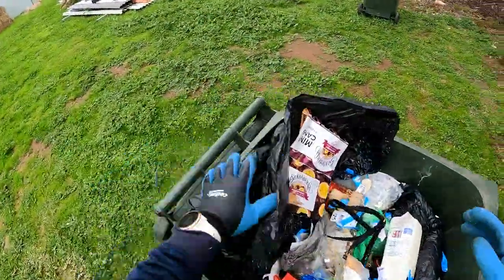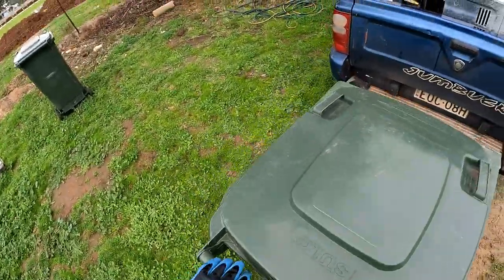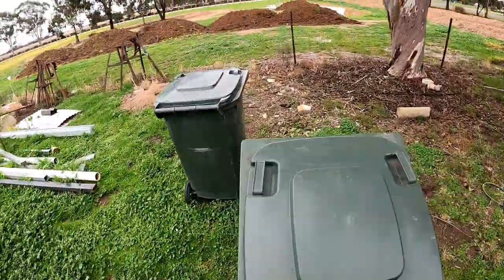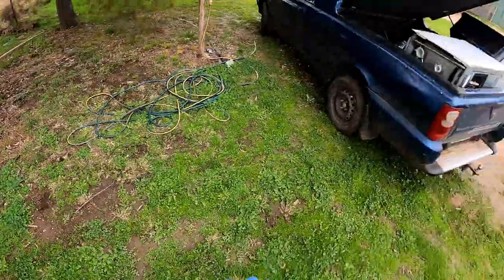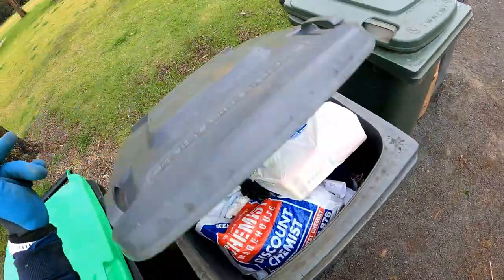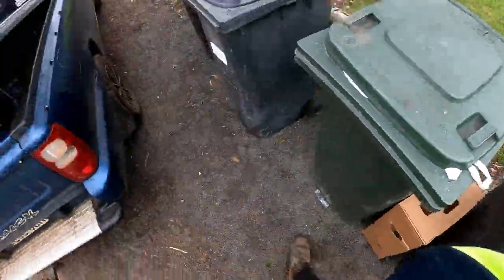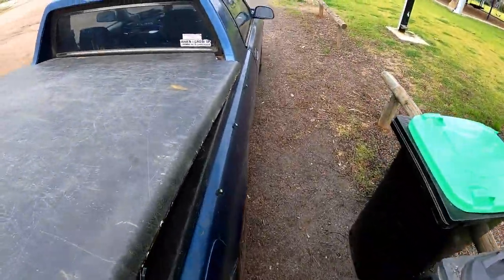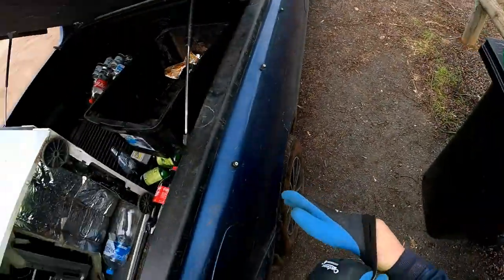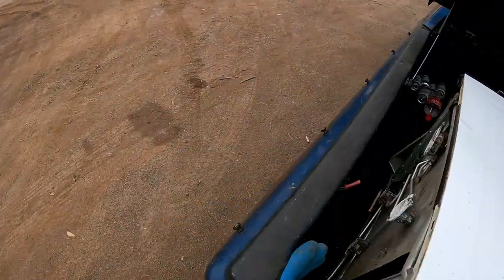Right, so our can's done. Put this over with the other one. I might give this one a rinse out. Oh, she's full. Full, full, and smelling fishy. They're all full. Now, they did say the green one was supposed to be green waste. Why put one here? It's Parks and Gardens. But anyway, I'm going to fix this stove up so we can fit our tote up the side.